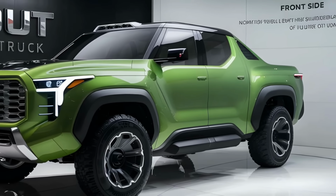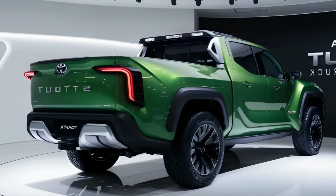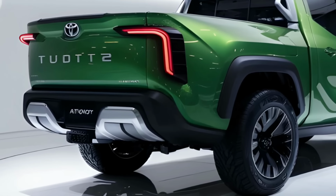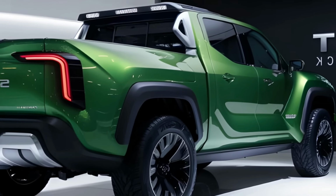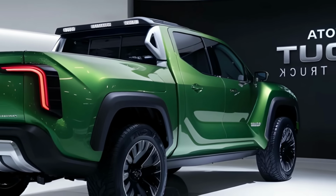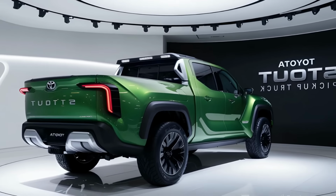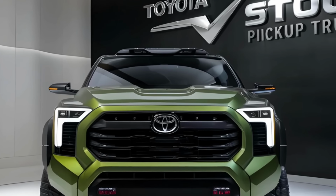Now I understand what you're thinking. With all this power, the interior must be as bare as a caveman's cave to save weight, right? Friends, be prepared to have your expectations not just met, but destroyed. Because the interior of the 2025 Toyota Stout combines luxury and function in a way that will leave you wondering whether you're in a truck or a high-end SUV. Do not take my word for it. Stay tuned, because we are about to take a look inside this beast.